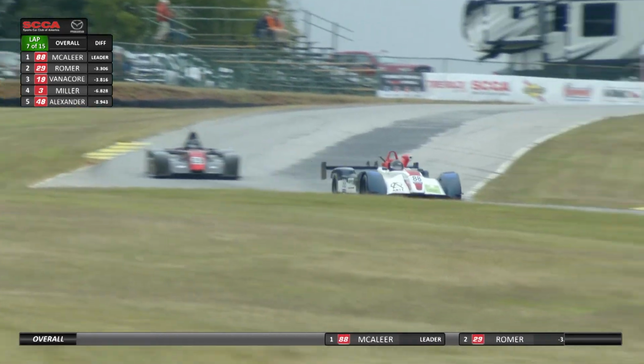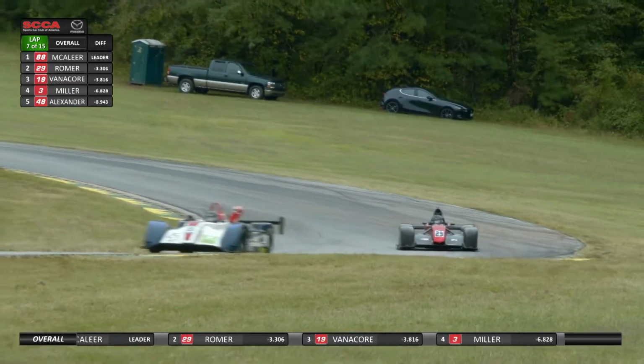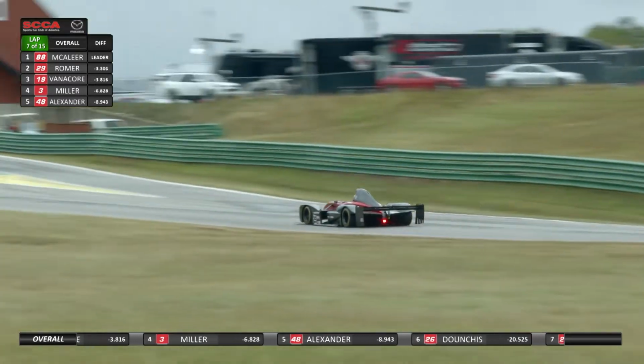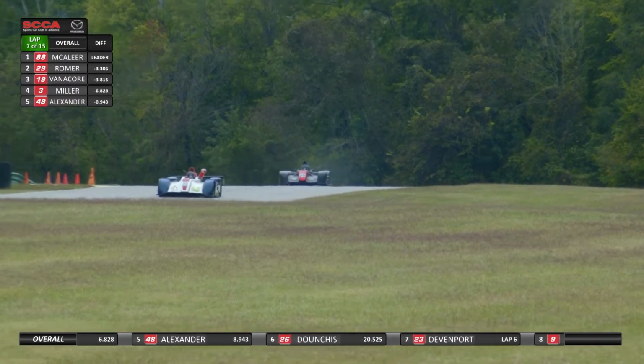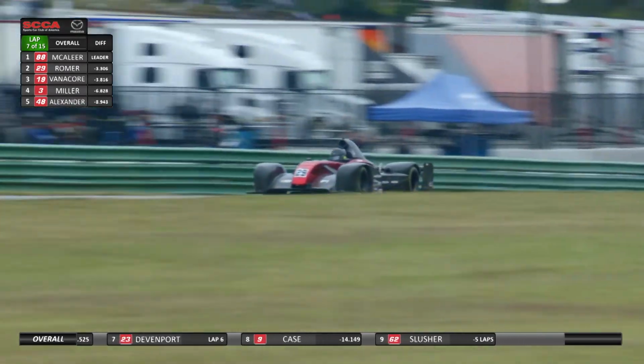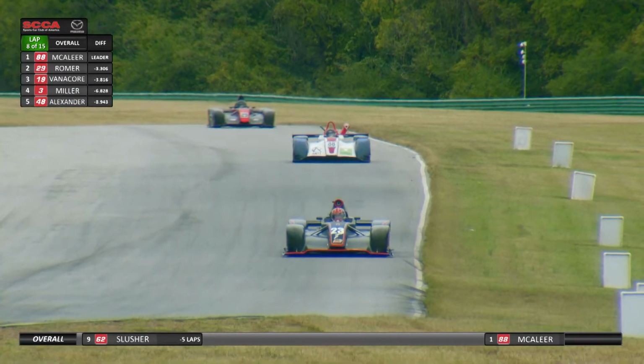If he can get a little bit of heat in them, he can get a run off a hog pen, but you only get about 3 corners, whereas those rain tires tend to stay a little bit softer, a little bit longer. There's Chip Romer running in 3rd by our reckoning. As they make their way across start finish.